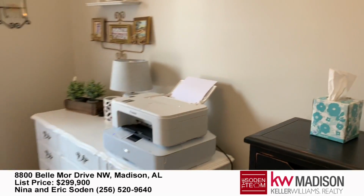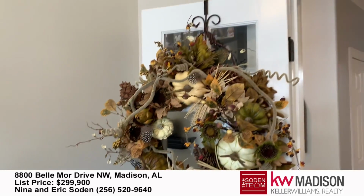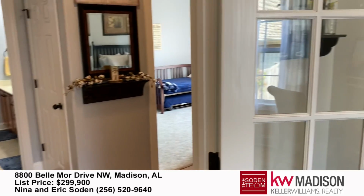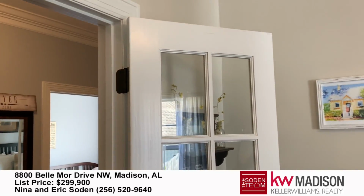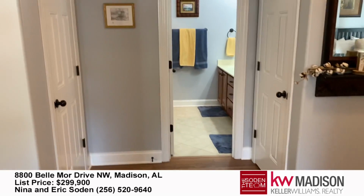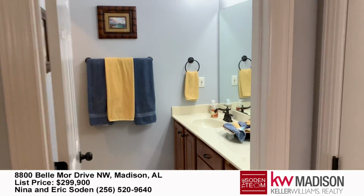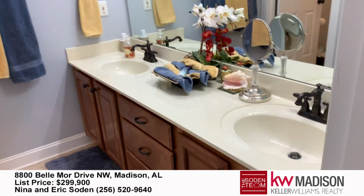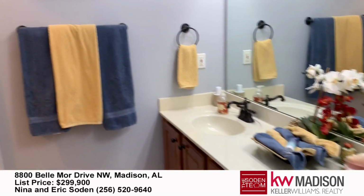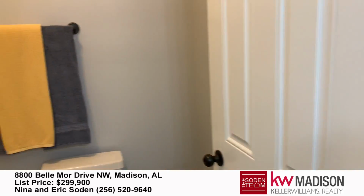This is a great studio or office, with beautiful French doors separated from the rest of the living area. Lots of natural light in here as well. And right across the hall, we have our first bathroom. There is a linen closet to the right and a coat closet to the left. Double vanity sink in here, tile flooring, and a separate shower, tub combo, and toilet room.